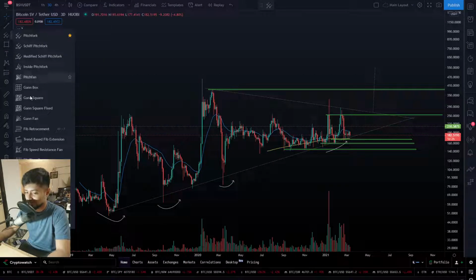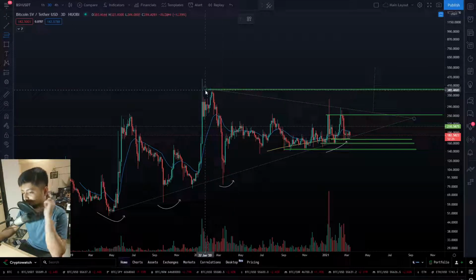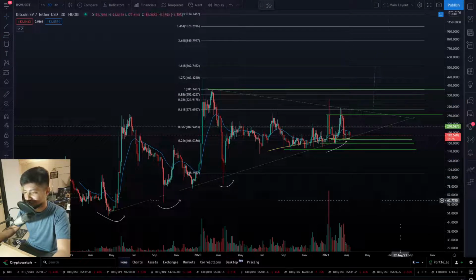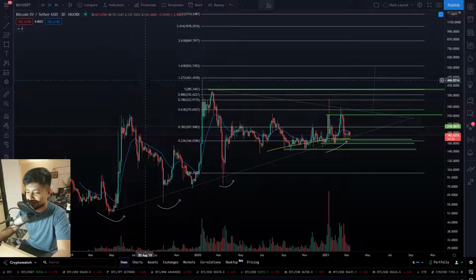Everybody hates BCH, but trade them, don't date them. Do not have any bias for them, guys. Be personal about your capital. Don't be personal about these shitcoins right here, as the Fibonacci projections are also targeting a move towards 1.618, guys. This is looking like a pretty interesting take profit zone.